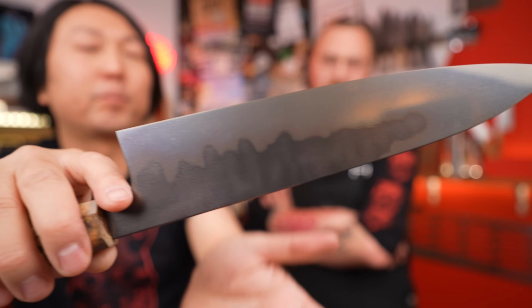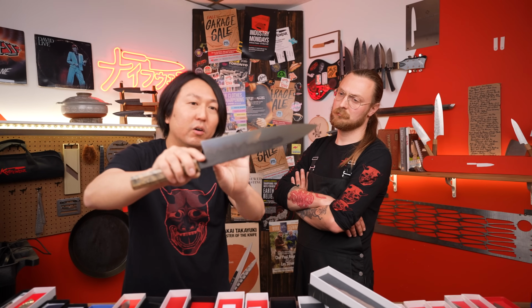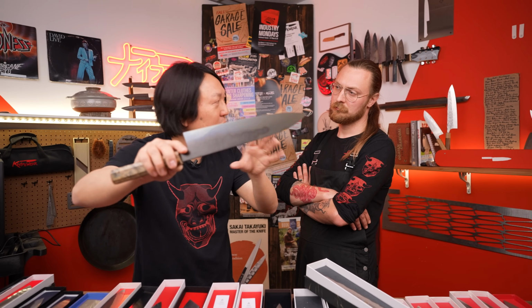So those aren't layers of steel that you're seeing there, right? The texture. It's the Shirogami #1, white #1 carbon steel Honyaki, which is just a single piece of steel. What you've seen, it almost looks like a Damascus or layers of steel. It is the grain of the actual steel.